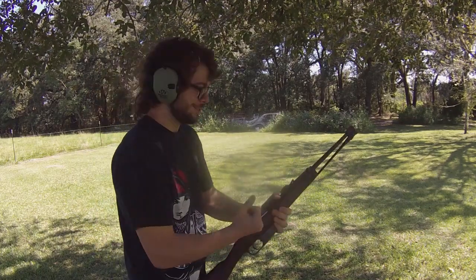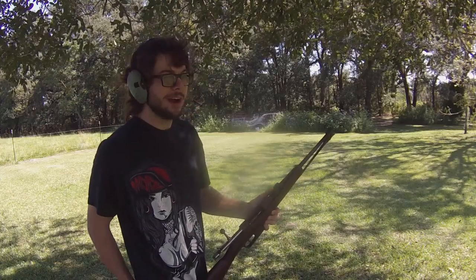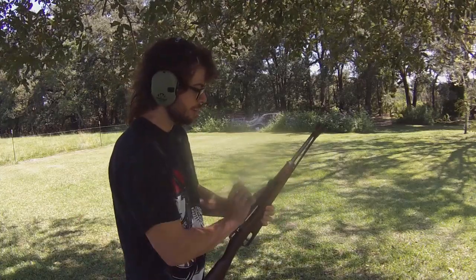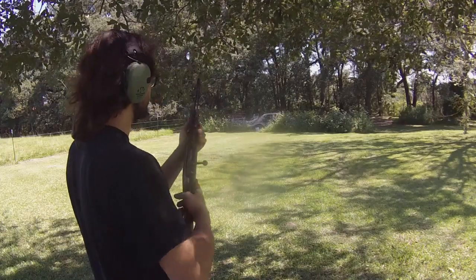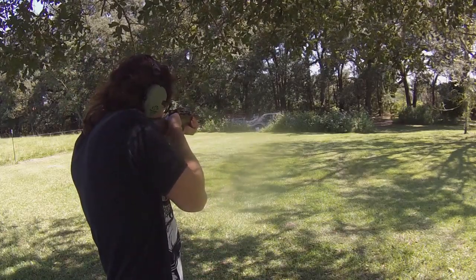I really like this rifle. As a matter of fact, whenever I got this rifle and I fired a couple of rounds through it, I liked it so much that I spent the rest of the night loading 6.5 Carcano brass so I could take this rifle out today.